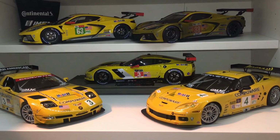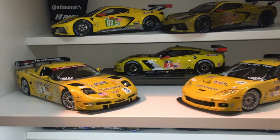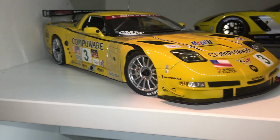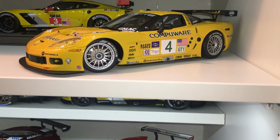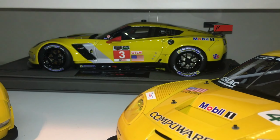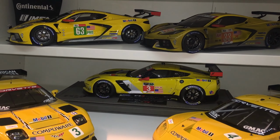So yeah, I have just about every generation since the yellow CompuWare car from back in the day to actually my favorite one, which would be this one here. Of course, you have the C7, and there's your C8s.